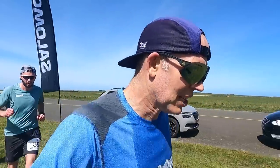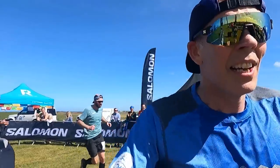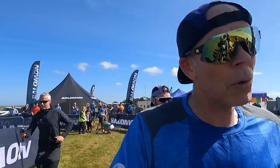Coming into the finishing funnel of the first lap. Cowbells ringing across the line. We're gonna top up with a bit of water. We are going to 124, so not bad considering we're cruising. Top up with some water. We're gonna get a gel down as well because it's quite a warm day. So let's get the bottle sorted out and then we'll crack on.